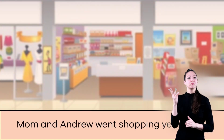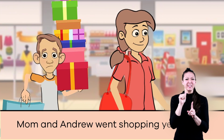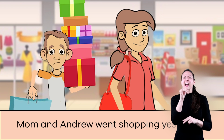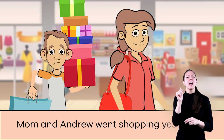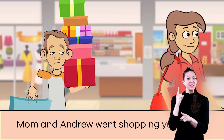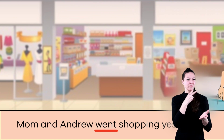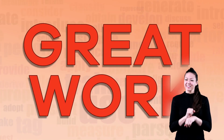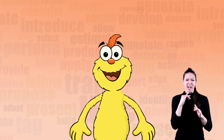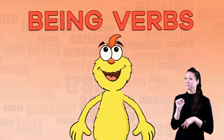Let's try another one. Mom and Andrew went shopping yesterday. This one is a little trickier. Which word do you think is the action verb in this sentence? Here's a hint. What did Mom and Andrew do? That's right. They went. That means that went is the verb. Great work. Now that we've talked about action verbs, we are ready to dig deeper and talk about being verbs.